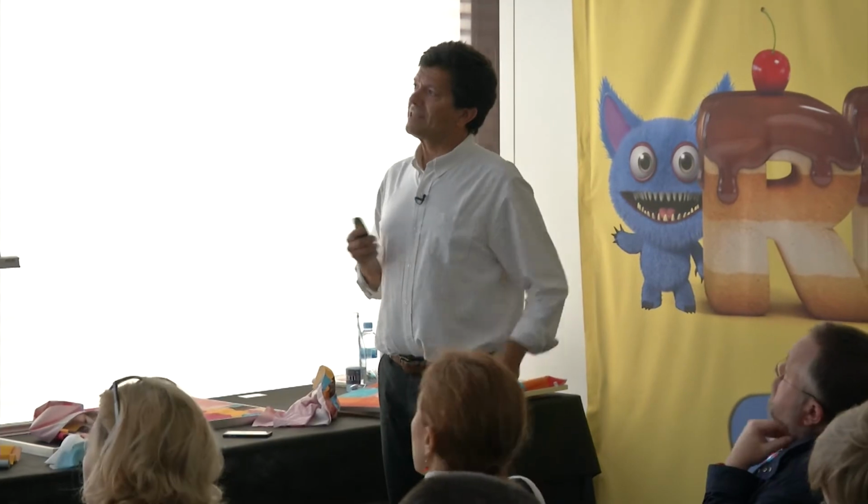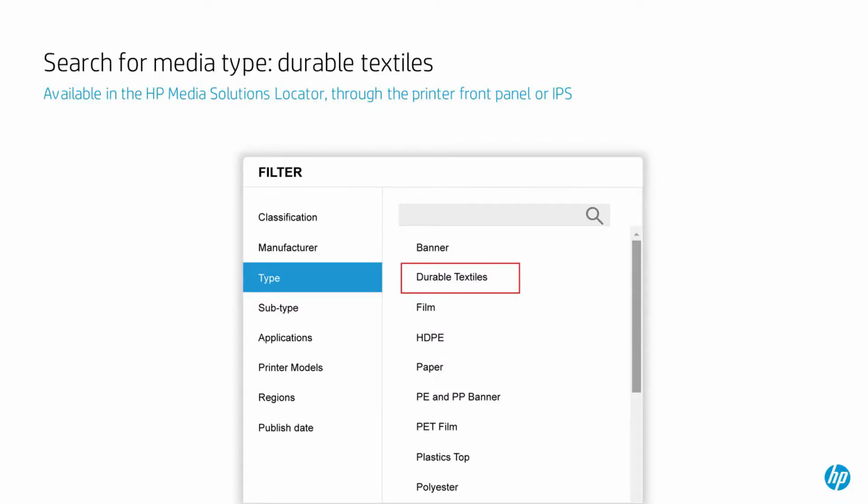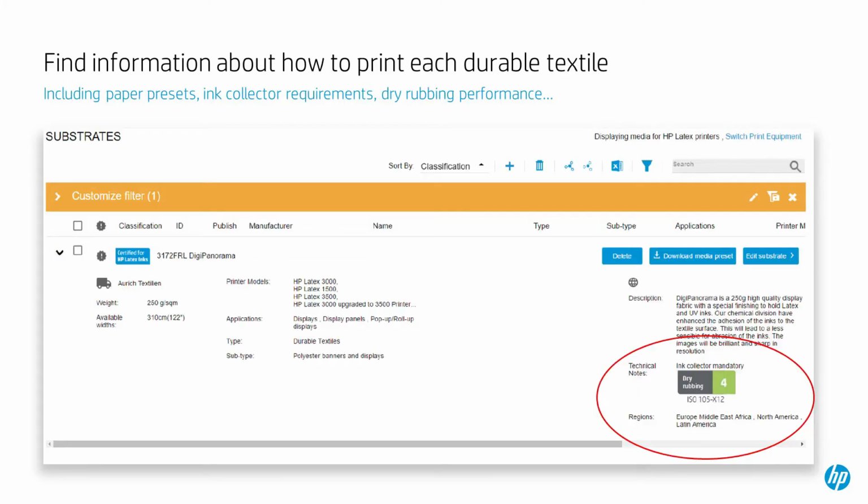So what are these durable textiles? How do I know which they are? Where can I find them? So now we created a new category. The category is not textiles. The category is durable textiles. In the locator, you can find all the durable textiles with this reference, and then you click into that textile and you see all the information.